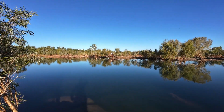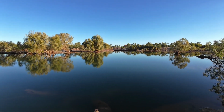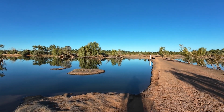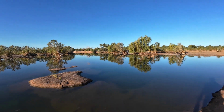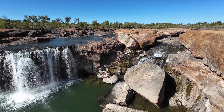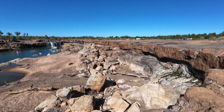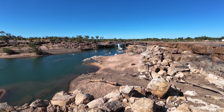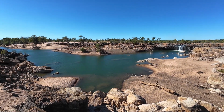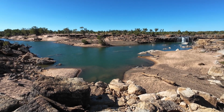Well, there's my camp on the other side, just behind the trees. Not a breath of wind, so it makes for some nice reflections, but she's a wee bit warm. And this is the famous Leichardt Falls. This would be amazing to see in the wet season with the water flowing over the top of it. Apparently there's some big crocs down in there, but I haven't seen any yet.